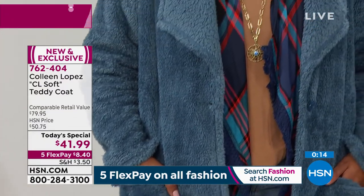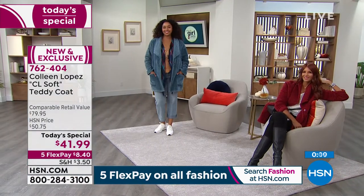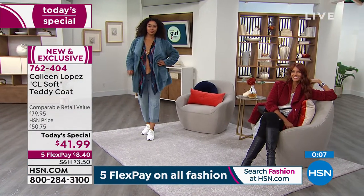It makes a great gift. Whether it's your granddaughter all the way up to your mother, your grandmother, they're gonna love this jacket.